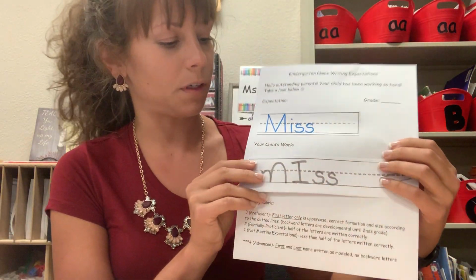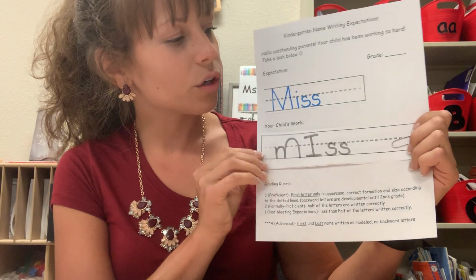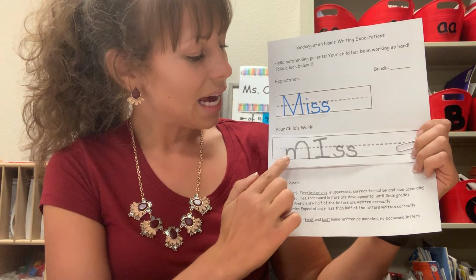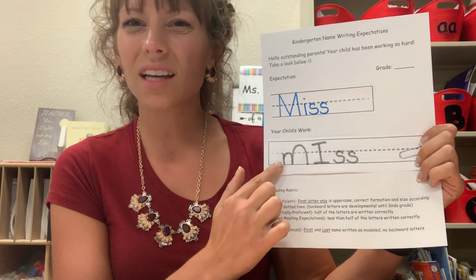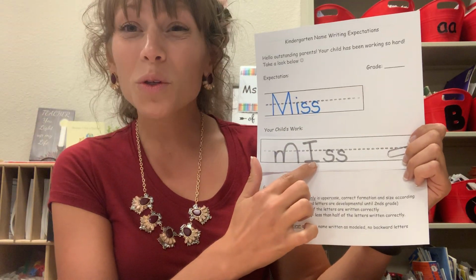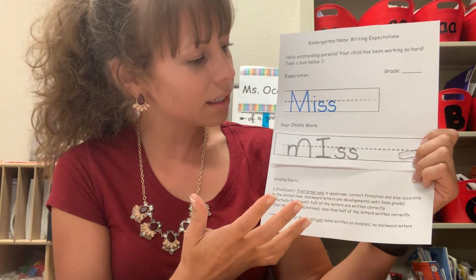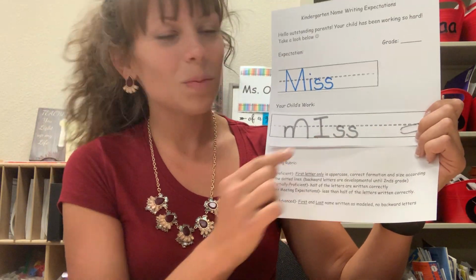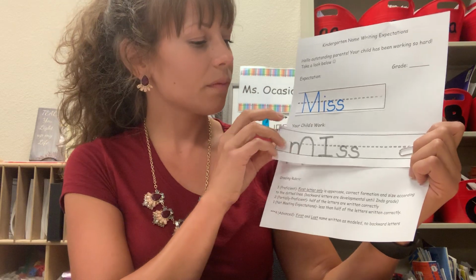Here's an example of a 2, which means partially proficient. If your child has correctly written at least half of their letters, then they will get a score of a 2. So I noticed, this kind of looks lowercase. I'm not sure if it's uppercase. The I is beautiful, but it should be lowercase. There's 2 out of 4 letters written correctly, so that would be partially proficient.